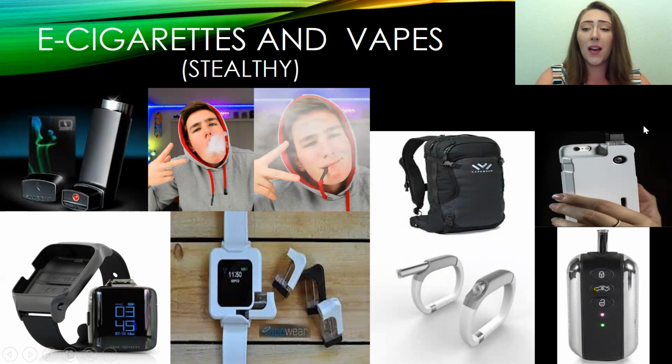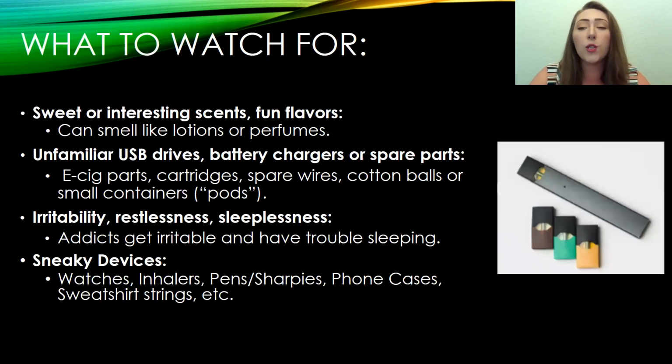Down here on the bottom right is a key fob. That's actually a vape device. And to be honest, if I didn't know it was a vape device, I would think it's a key fob as well. So, they are getting pretty smart out there with these different types of things marketing to our youth and our young people. So keep an eye out to see if there are new devices around or new clothing, things like that. So, what to watch for a little bit past these devices.